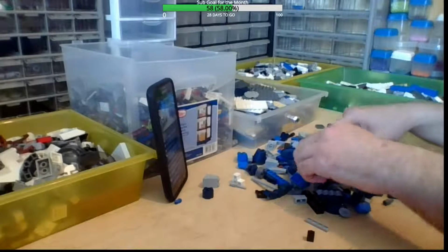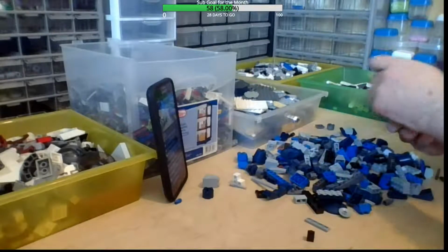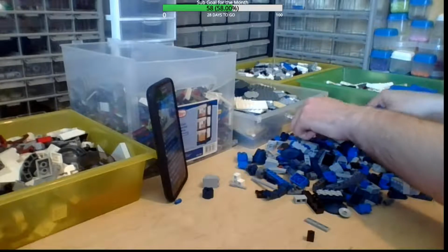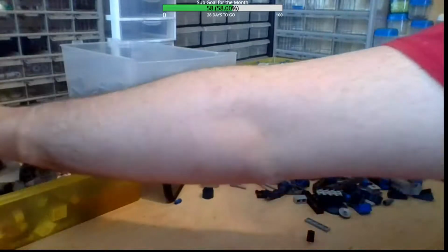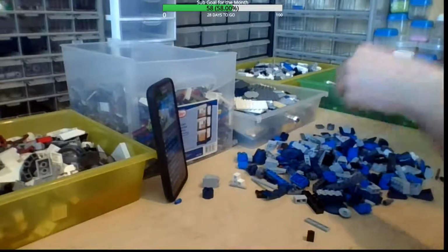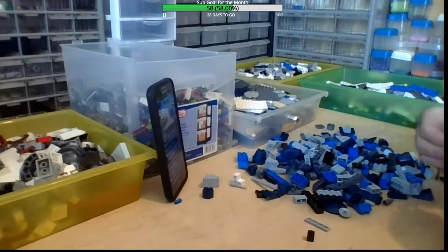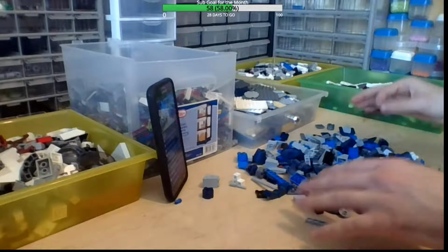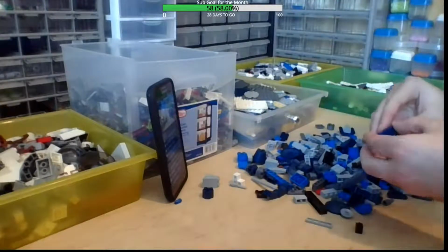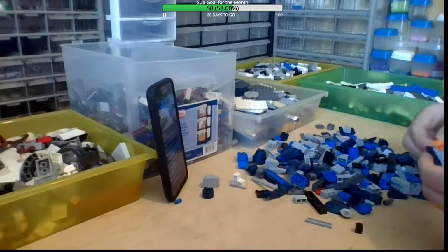I'm super excited though, because this also means, depending on if I make my own minifigure scale AAT art, or if I just buy someone else's instructions for their custom version, I will have most of the parts needed for those, because they all mainly use what this set contains.